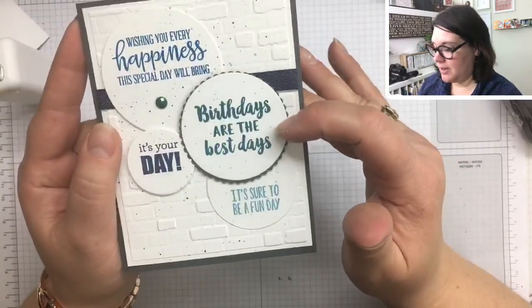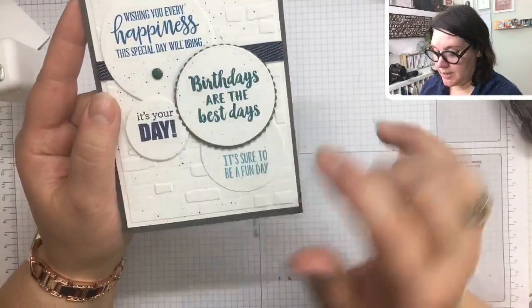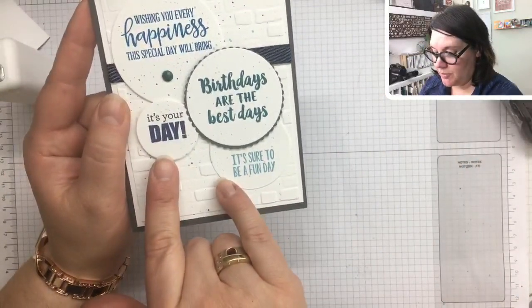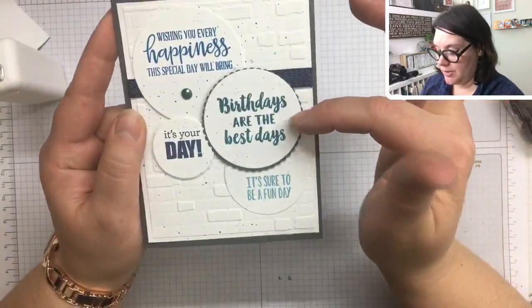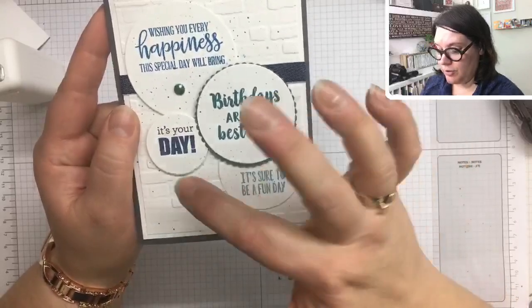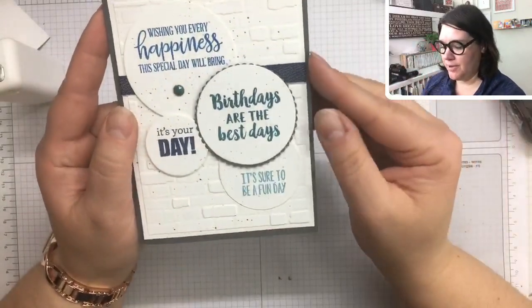This is Beautiful Friendship. These two are from Itty Bitty Birthdays. And I used Pacific Point, Pretty Peacock, Balmy Blue, and Night of Navy. So there we go.